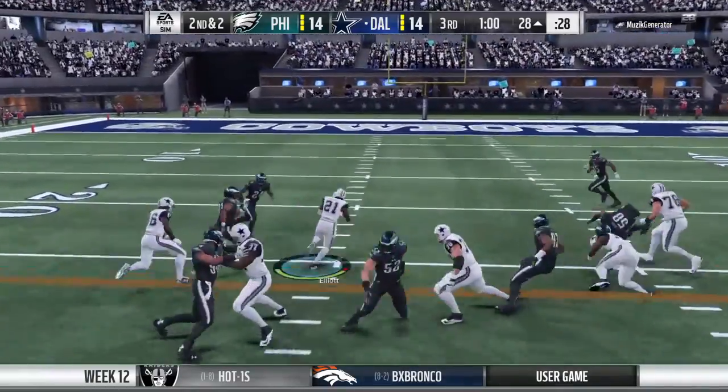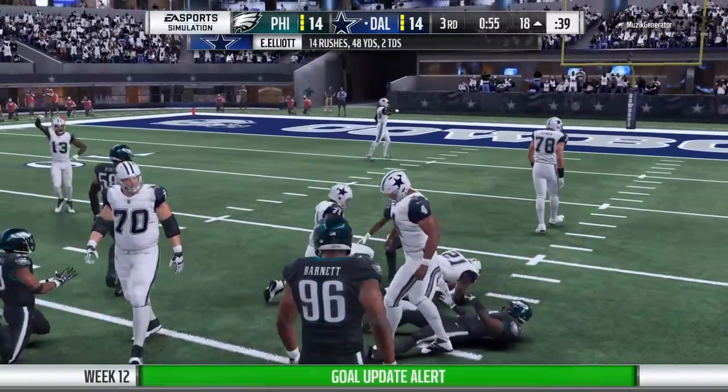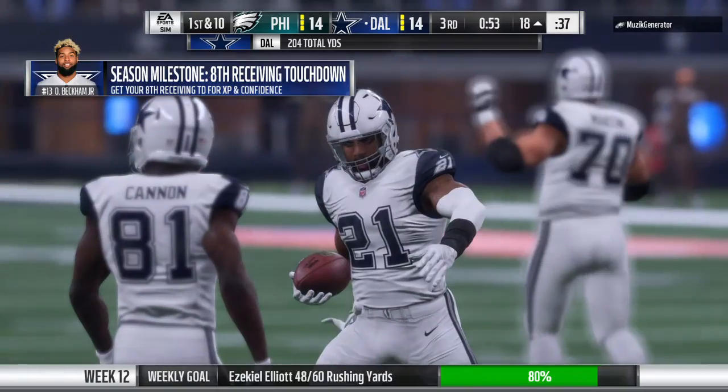They'll run it now out of the gun. And inside the 20 before he's brought down. A nice pickup there, 10 yards, and it'll move the sticks.